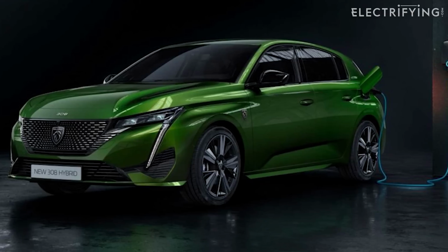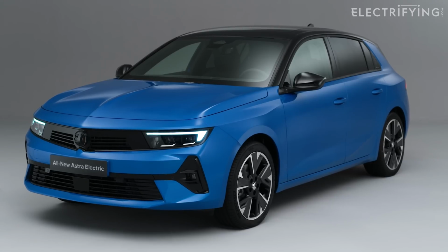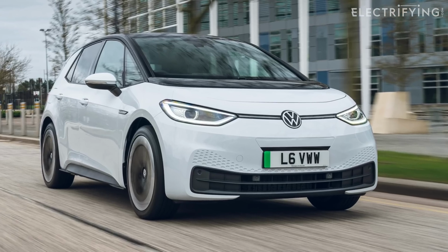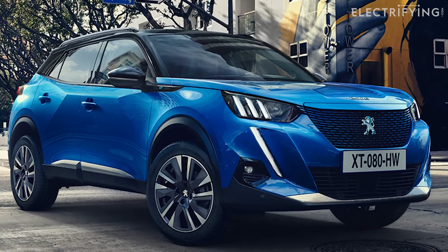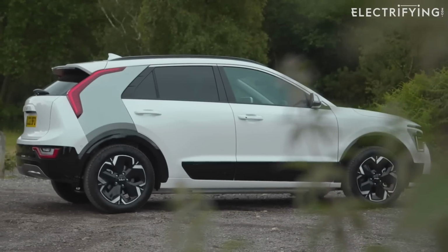It's based on the same bits as the new Peugeot E308 that's coming soon, and from the specs, it's quite obviously aiming directly at more established cars like the VW ID3, Cupra Born, MG4 and Peugeot E2008, or even the Kia Niro EV and the more SUV style crowd.